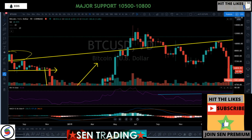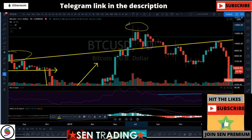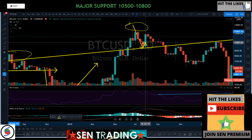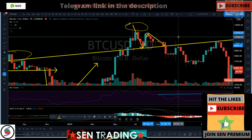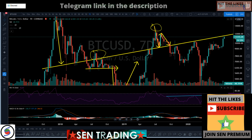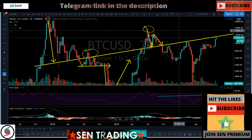After that, we basically lost control at 13K, and the bears started to take control. But even though the bears took control, they could not break this trend line from July all the way up to September. September is very important, okay guys. I'm not saying we're gonna crash or capitulate, but September is one of the most important months for BTC. I'm gonna show you why also.